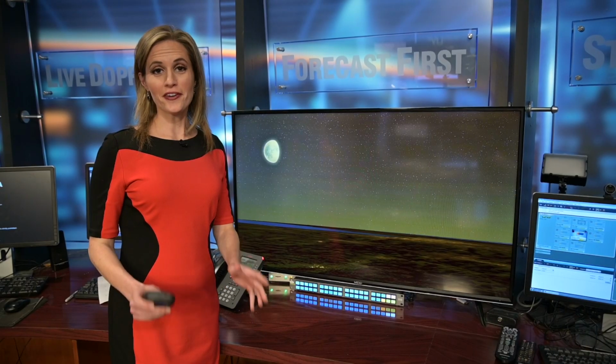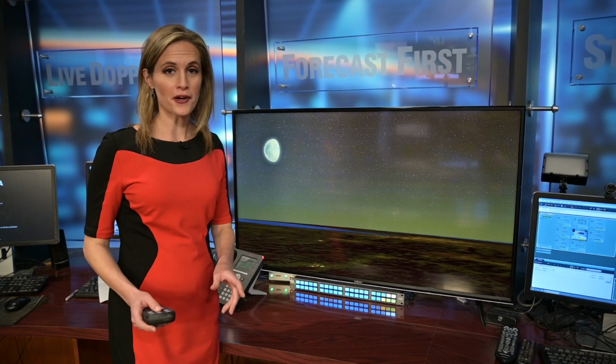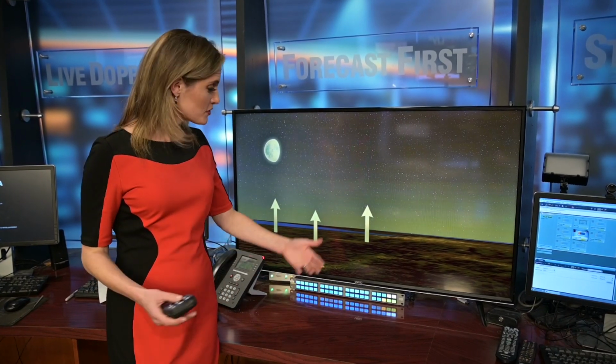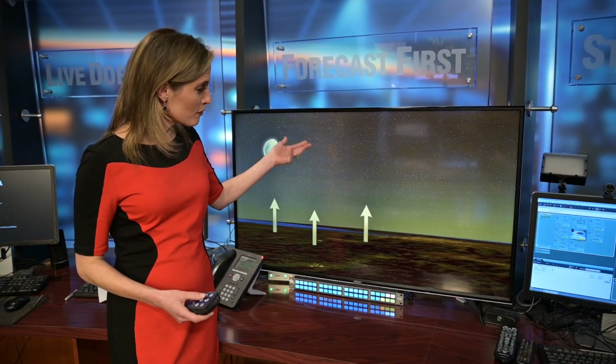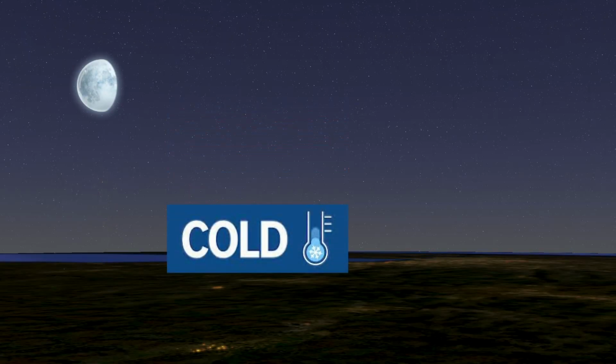Another thing to consider, nighttime lows. Over this past weekend, a lot of us had a frost, and that's because the overnight sky was clear. When that happens, the energy that builds up during the day is able to escape the surface and go out into space. Now in exchange, the colder air from high up in the atmosphere sinks down to the ground.